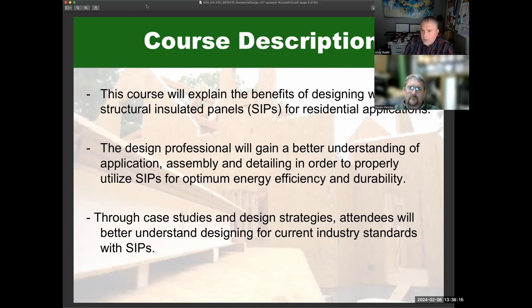Design professionals, you will gain a better understanding of the application, assembly and detailing in order to properly utilize SIPS for optimum energy efficiency and durability. And through case studies and design strategies, you'll have a better understanding of designing with current industry standards with SIPS.